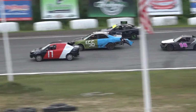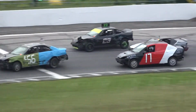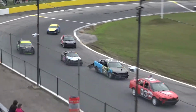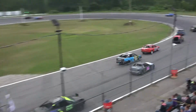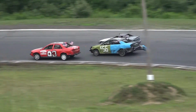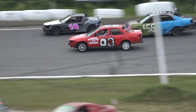Cote back underway in the 27 car. Second spot right now is the 132 of Gilchrist. Third is Guerin. Fourth is Kenniston. Not finding early leader Shed. Might have went off the racetrack in car 43S.